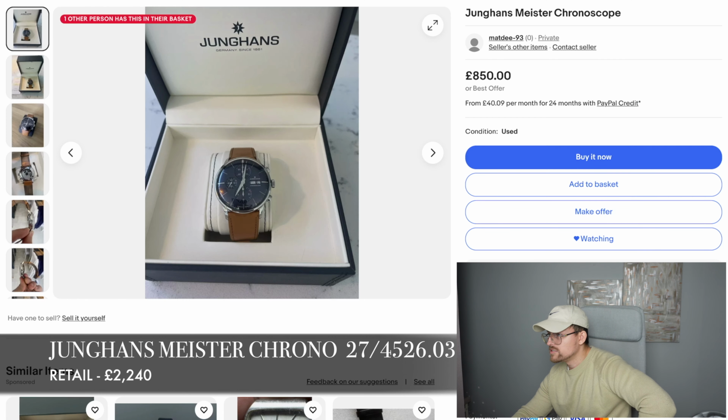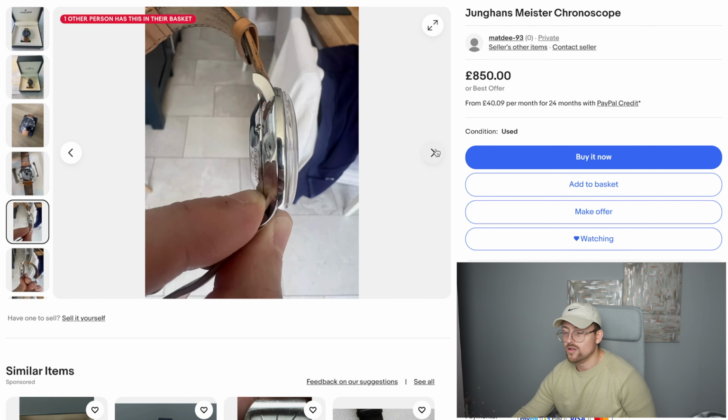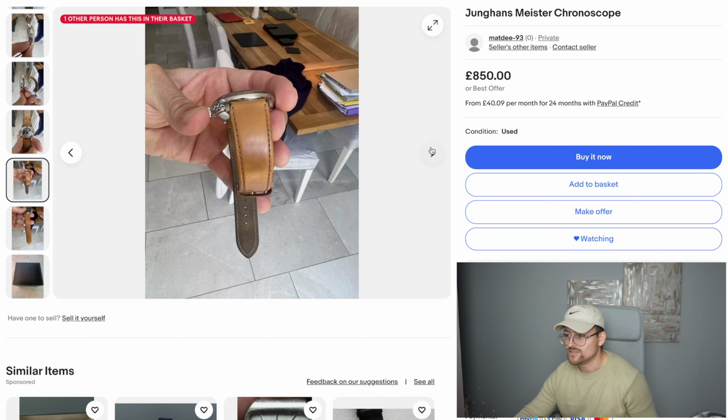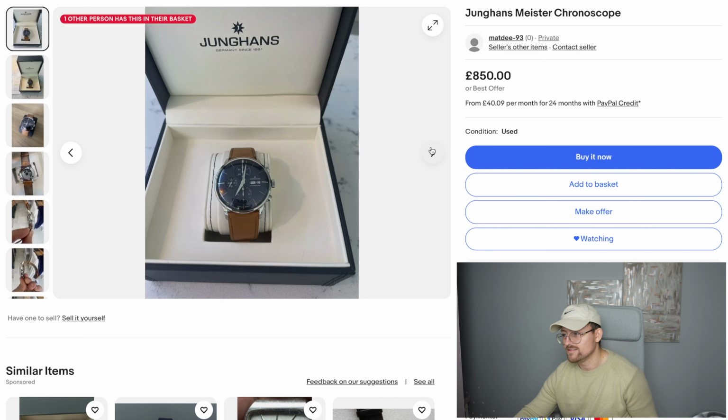Junghans Meister Chronoscope. Now this one is gorgeous. The dial detailing on these Meisters is lovely. You've got an exhibition case back. The case thickness is quite chunky, I must admit, but I feel as it's shaped, it won't be too bad on the wrist. The strap will probably need changing soon, but at 850 quid, factoring in a strap change, you're still under £1,000, which is a great price. I'd say it's a good one to go for, but just factor in the price of a strap.